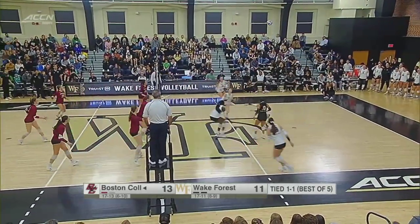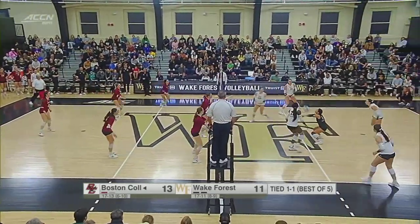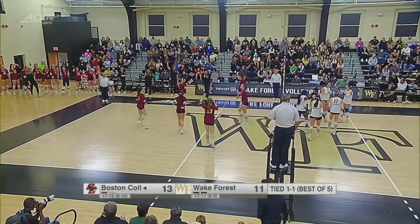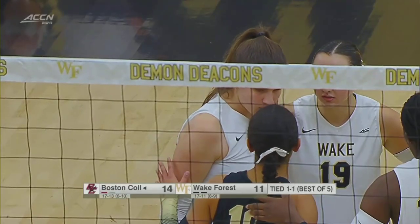Lambros Roach's way. Short set that time. Again, Wake Forest reacted accordingly. Baker back for Slater, and that's down. No, it's out of bounds. I thought that hit a BC player. Point goes to the Eagles.